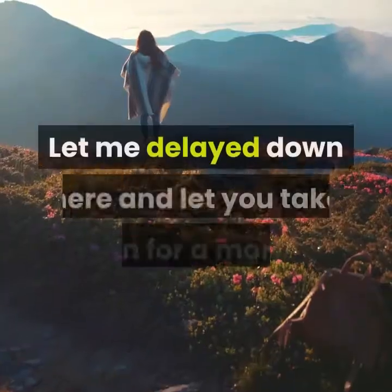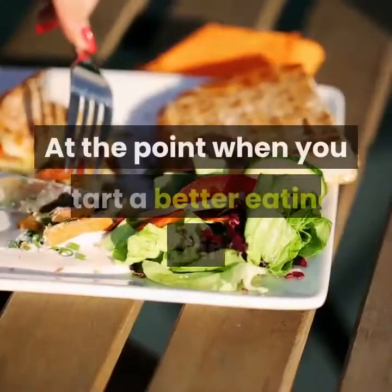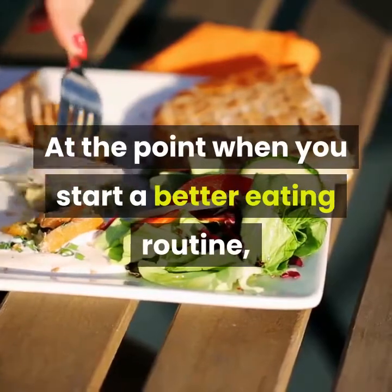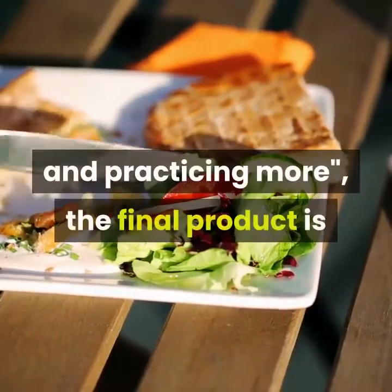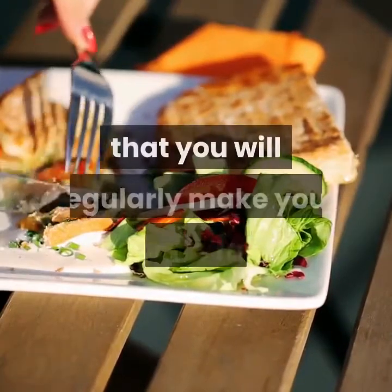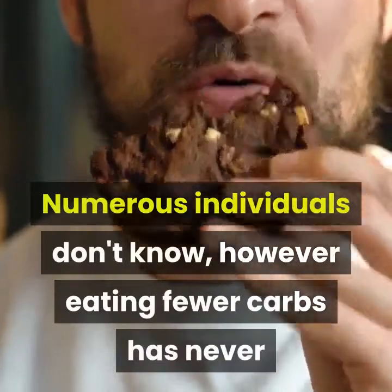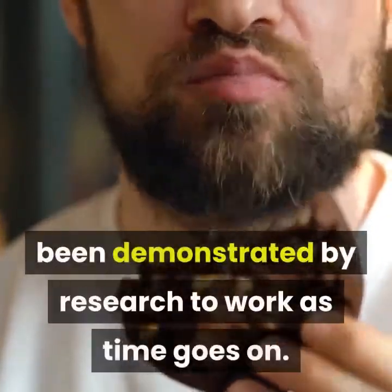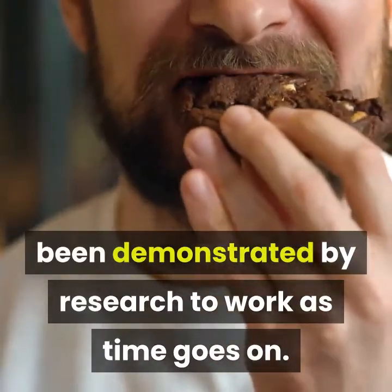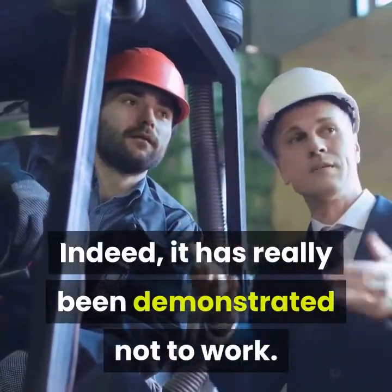Let me pause here and let you take that in for a moment. When you start a diet, and by diet I mean the popular approach of eating less and exercising more, the end result is that you will typically make your fat spots fatter. Many people don't know this, but dieting has never been shown by research to work in the long run. In fact, it has actually been shown not to work.